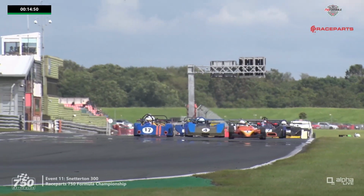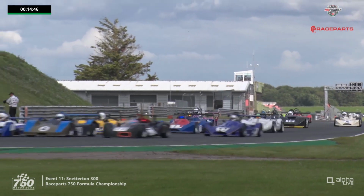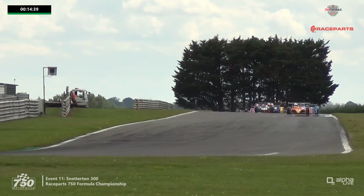Somehow Hugh Davies is facing the wrong way opposite us in 21, so I'm not sure what happened a bit further back while we're watching the leaders. So Hugh Davies is reversing back onto the circuit and will get going. So we won't need a safety car.